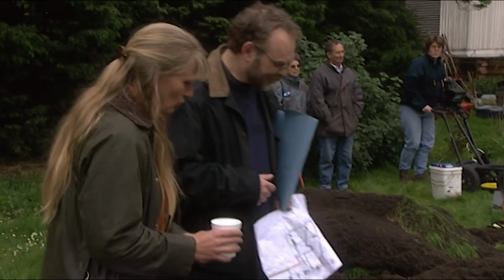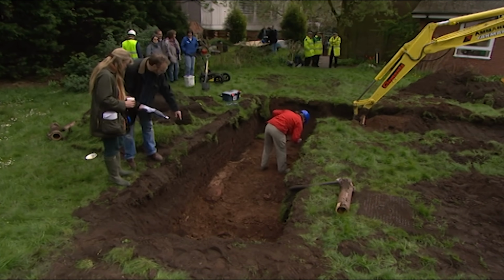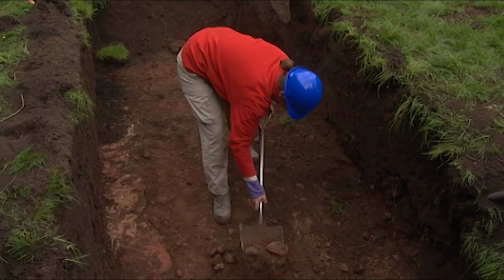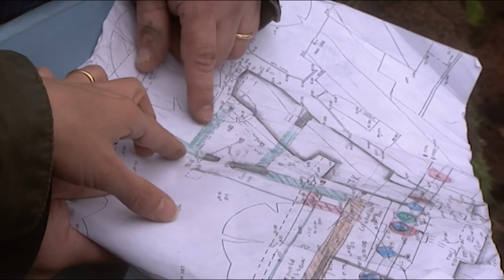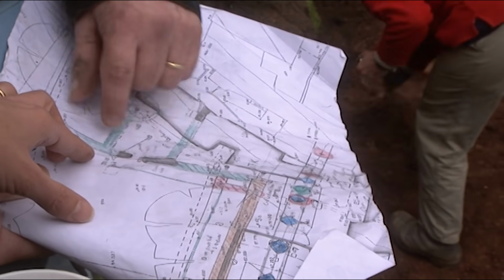See, we found you a wall, but is that what you were expecting? This wall here that you can see against the trench is possibly the north wall of the chapter house. This wall here. Right, that does fit then. It's fitting quite well. What hasn't turned up yet is the west wall.